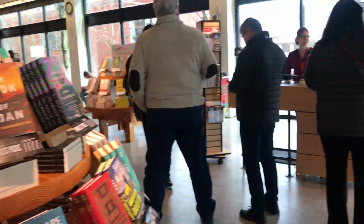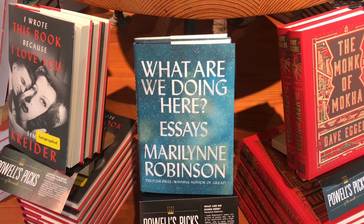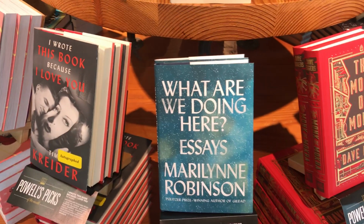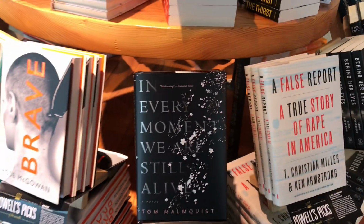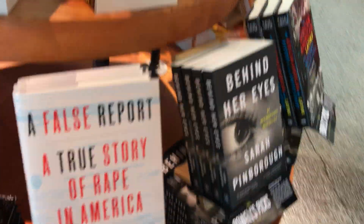Okay, here's a couple books I just picked up. This one, I got this one the other day. What Are We Doing Here? Well, how could I resist that? So I haven't dipped into it yet. I'll let you know. What else do we have here? These are on Powell's Picks. In Every Moment We Are Still Alive. That's a good one. Oh, I might have to check that out.